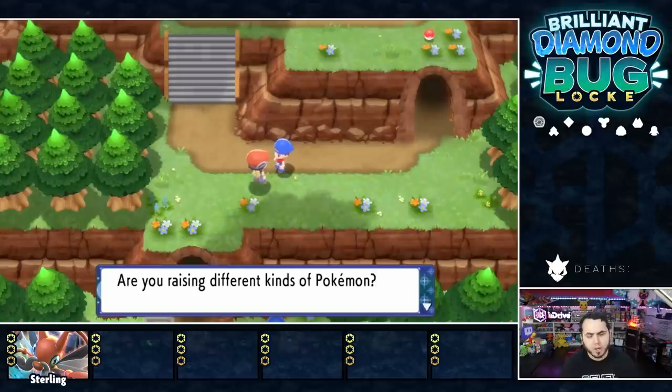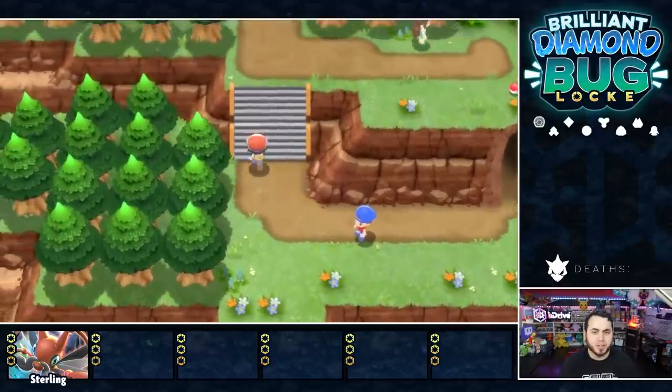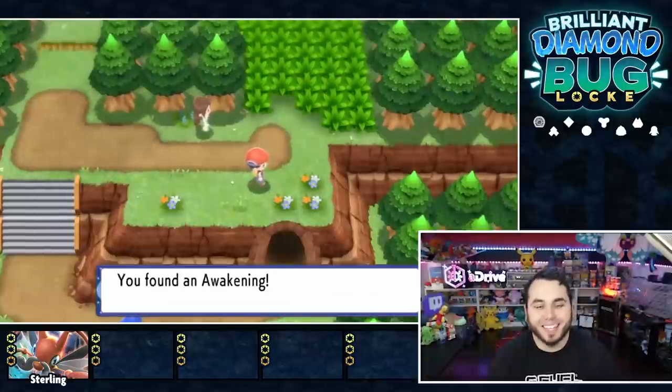Fair enough. Are you raising different kinds of Pokemon? Because if you only have one type, you'll have a hard time against types it's weak to. How does he know? How does he know?